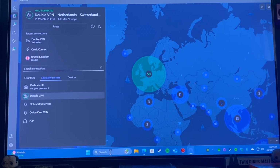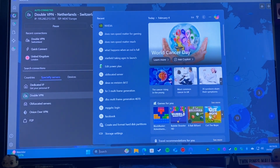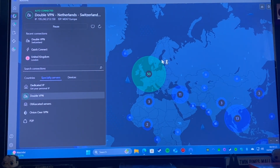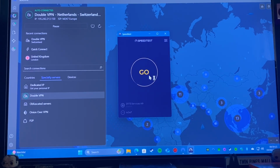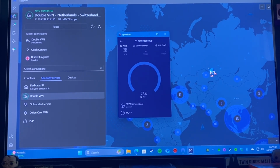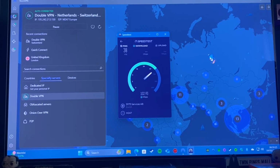So let's go ahead and put in speed test. Open that up. And let's have a look at what speeds we're getting connected to that. It won't be as fast as if you were just connected straight, but I mean, we're still talking about, I'm a little distance away from my router, and it's not on the latest Wi-Fi 6 standard.